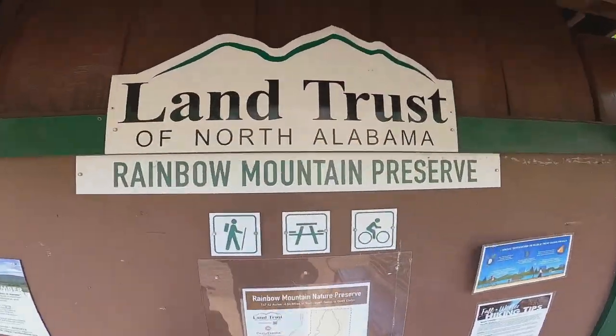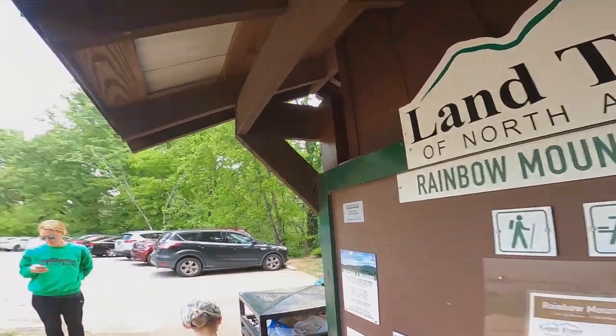All right, we are at Rainbow Mountain Land Trust of North Alabama. We're about to do some geocaching right here. What do you think, JT? Good. Yeah, all right, let's get started.